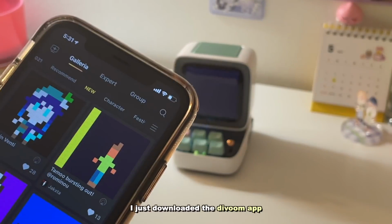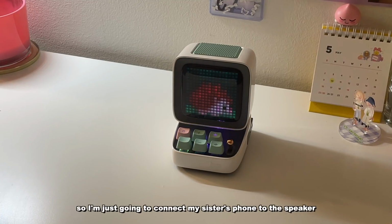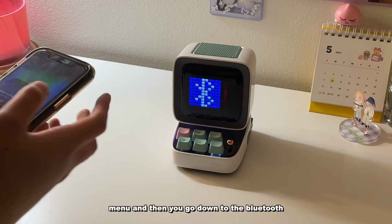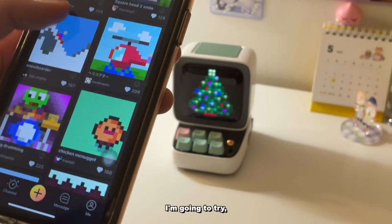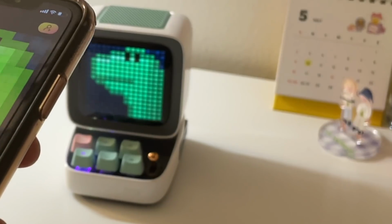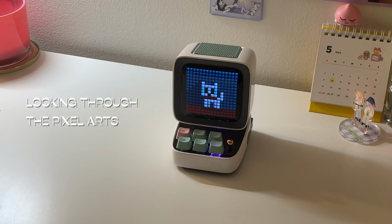I just downloaded the Divoom app on my sister's phone. So I'm just gonna connect my sister's phone to this speaker. You just press menu and then you go down to the Bluetooth. Now I can choose the designs. There's a whole lot of designs that you can choose from. I'm going to try the dinosaur one. Oh my gosh, I'm gonna try a different one. I'm just gonna try a few.